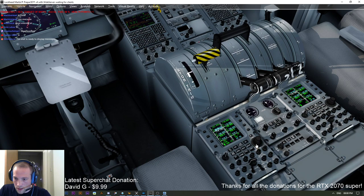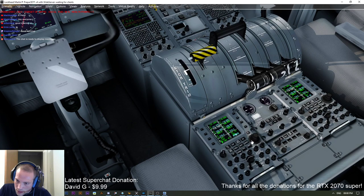Schiphol delivery, good evening, KLM 775. We're on Delta 27 with Kilo clearance to Frankfurt, please. KLM 1775.